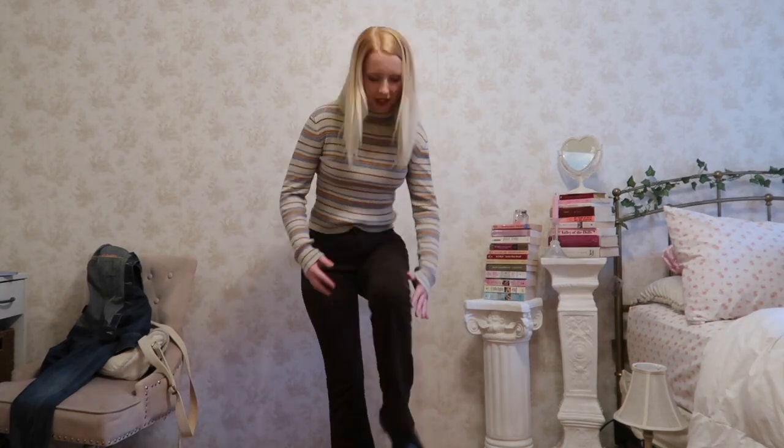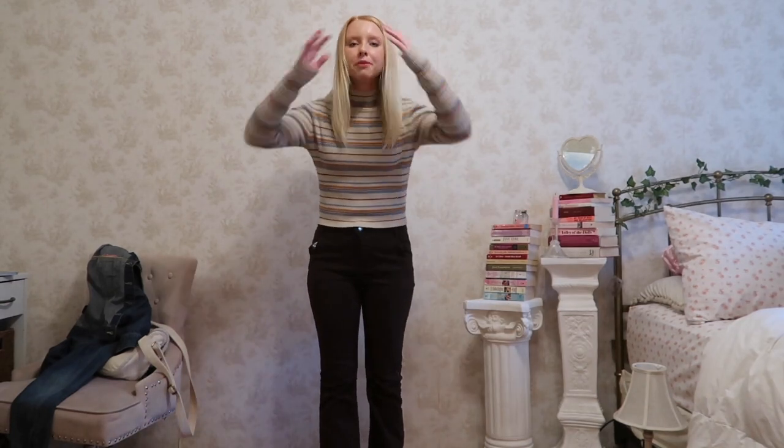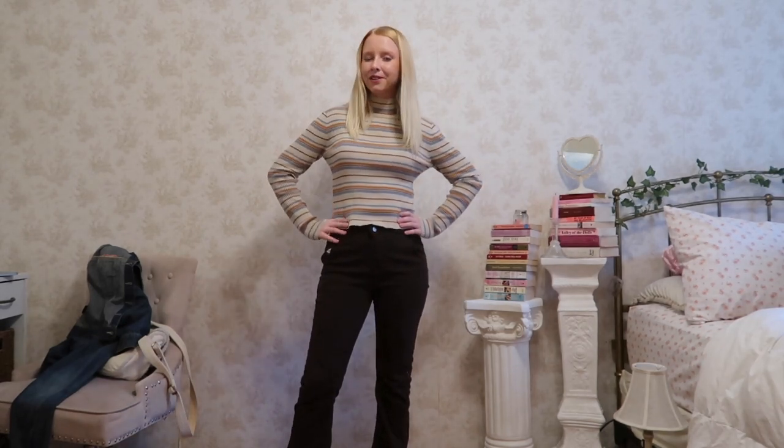I actually splashed bleach on them, so I don't know if you guys can see, but there are little orange specks on them at the bottom, and it's really annoying. I don't know how to fix it because they're my favorite pair of jeans. So if anyone has any suggestions on how to get rid of bleach stains or at least cover it up, please let me know.